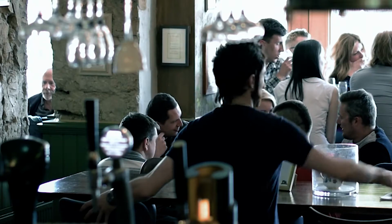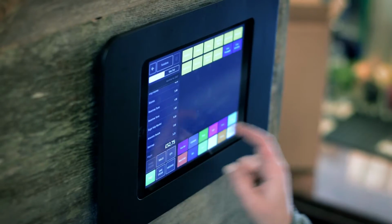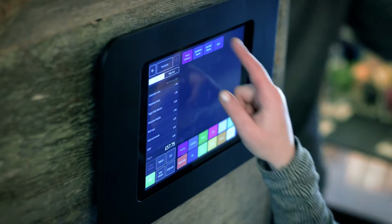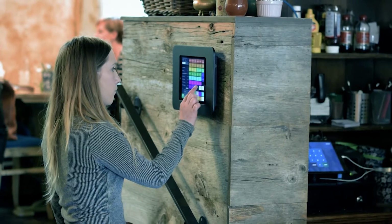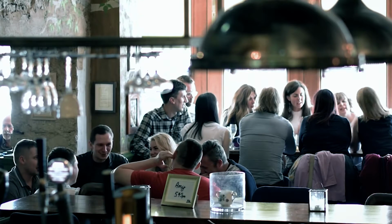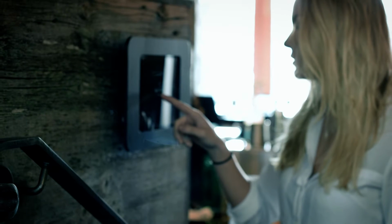In the Jolly Botanist, we have a wall-mounted terminal, and it originally came because we felt that too many staff were going behind the bar to use the tills when we were serving food. So this gave them an option of being able to ring up food and drinks away from the bar. There's no cash drawer with it, so it's just a means of being able to not be behind the bar in a congested bar, and they could do the jobs much more efficiently.